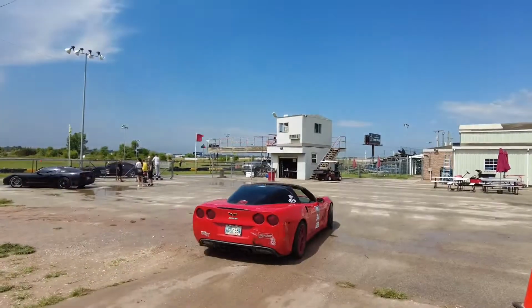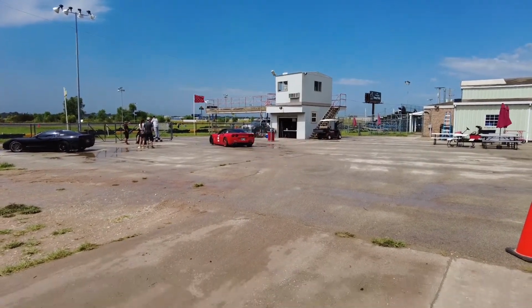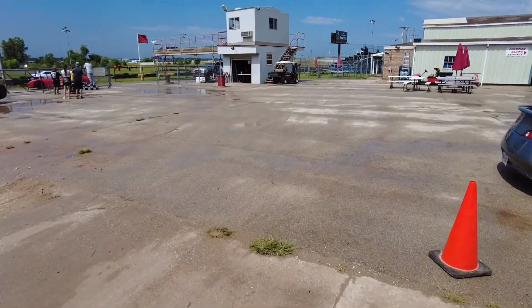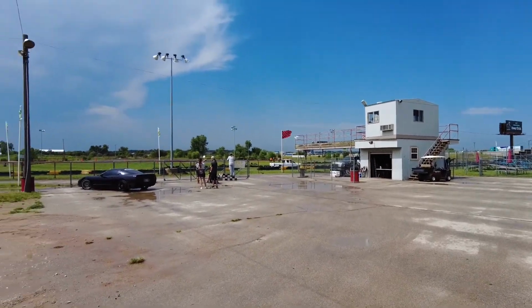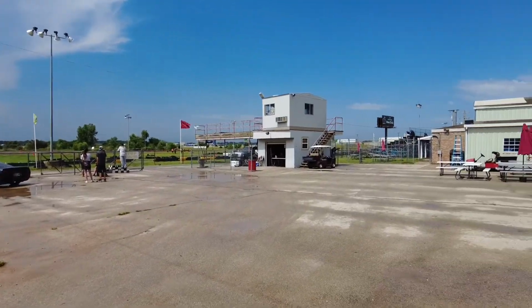Alright, it's about 11:45. Qualifying starts at 12, and sort of exactly what I didn't want to have happen happened. If you flip this around, you can see, this is the pits, but it's the same thing on the track. There's puddles in places, and then right next to it's dry. So it's real inconsistent, definitely what you don't want to run comp on, but it is what it is.